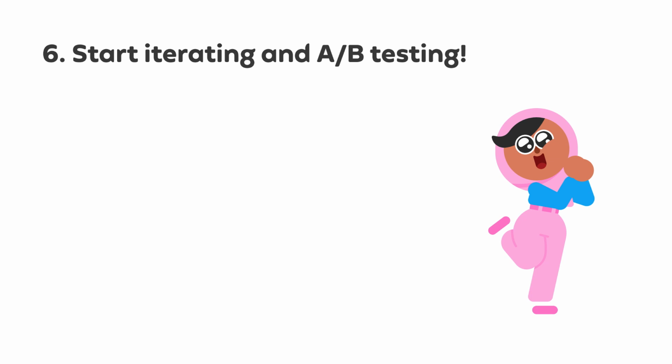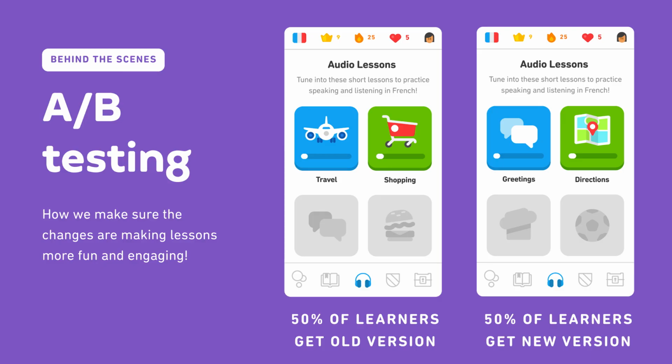So after releasing our initial version of audio lessons to a small group of learners, we started iterating and A/B testing. And iterating just refers to the process of making small and big changes to the original idea just to try to improve the feature for our learners. A/B testing refers to how we actually make sure that these changes are in fact improving the experience and not making it worse.